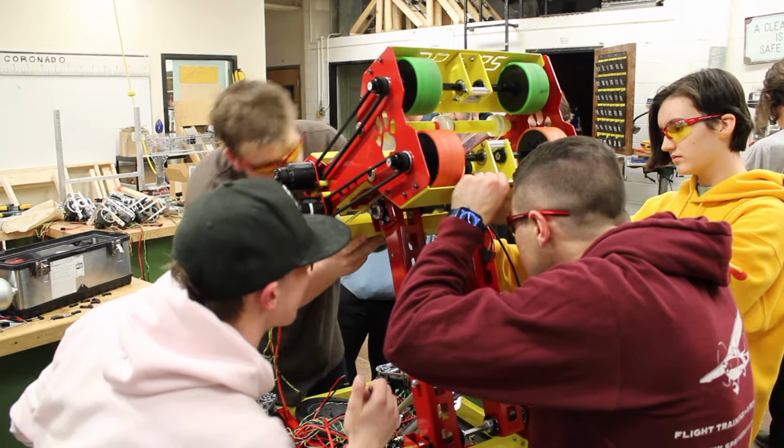Now, it's time for our robot to be officially built. It's time for Vertec Day.